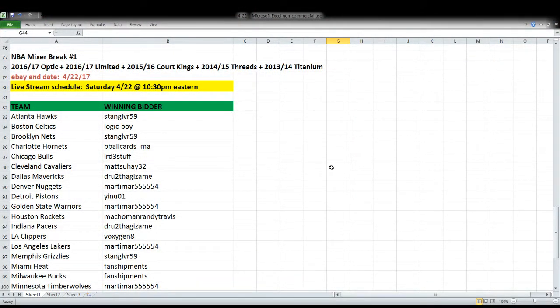All right, so we are doing the big NBA mixer. Of course, all these have kind of been mixers, but I'm calling this one an actual mixer because there's a lot of different stuff in here. There is a box of 16-17 Optic, 16-17 Limited, 15-16 Court Kings, 14-15 Threads, and 13-14 Titanium. So there's a lot of stuff coming out of this next group, guys. A lot of hits and hopefully a lot of good hits.